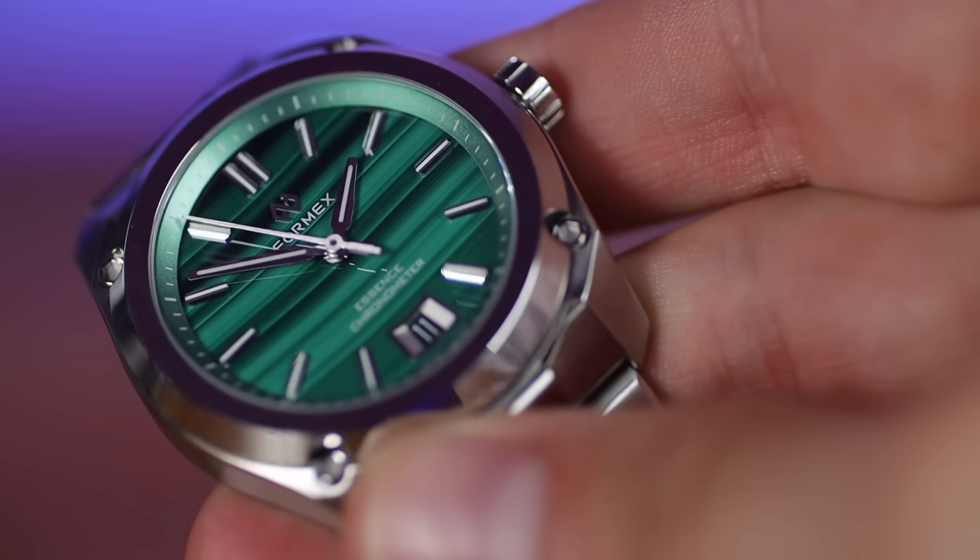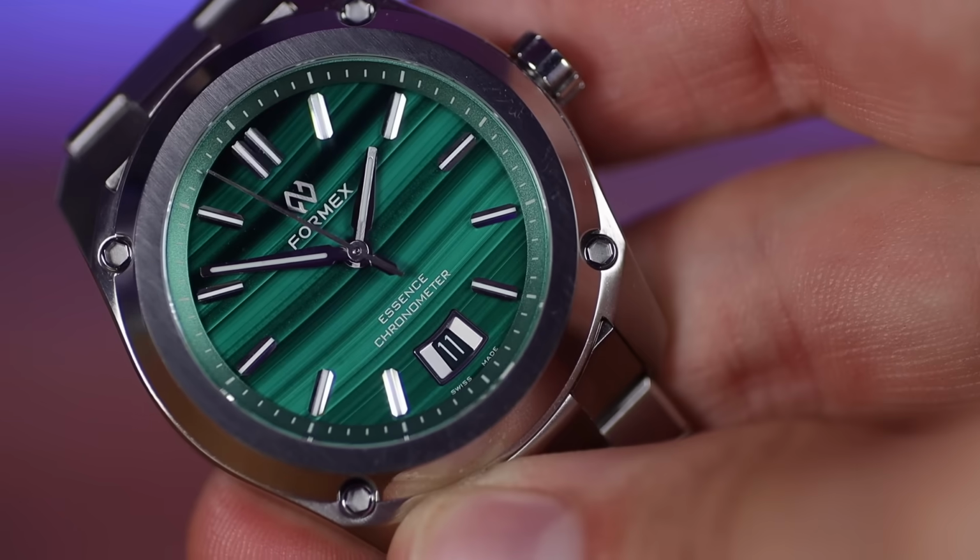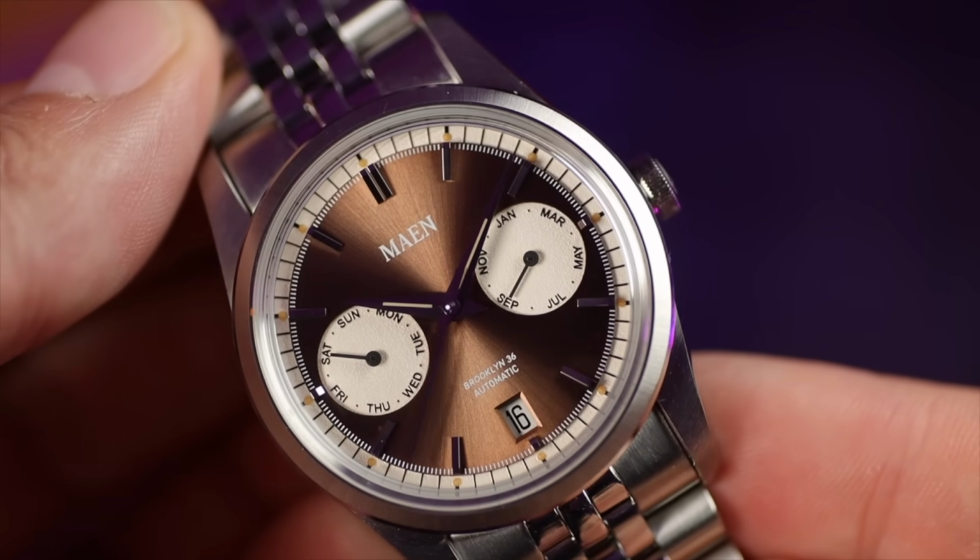Another generalization here, micro brands or independent watch brands, don't be scared of wanting to buy one. Too many of you guys out there are a little bit scared of stumbling over the rails in terms of the big brands, your Seikos, your Tissos, your Omegas, your Rolexes, because once you go independent, you feel like you're in a bit of unknown territory.